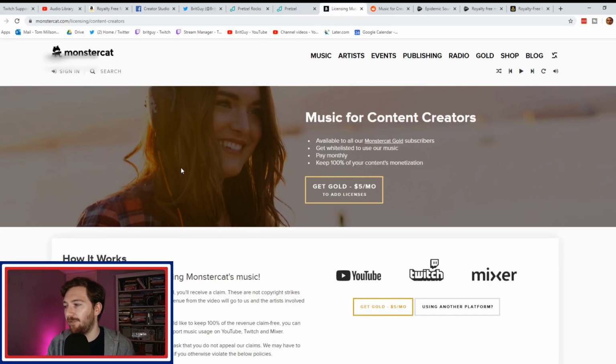Monstercat is another service that's aimed directly at streamers and content creators, and unlike the other services that I've mentioned in this section, this one is strictly paid for if you want to use any of their music in monetized content. The pricing for that, as you can see here, is $5 a month, which is again similar to Pretzel and still quite cheap and affordable.